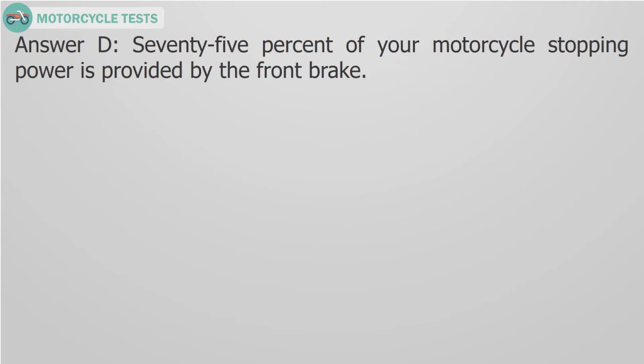Answer D. 75% of your motorcycle stopping power is provided by the front brake.